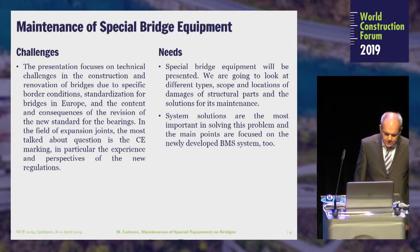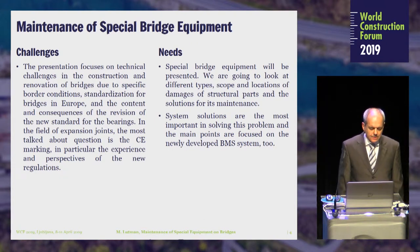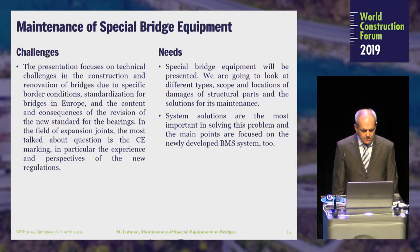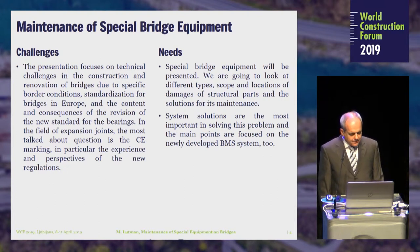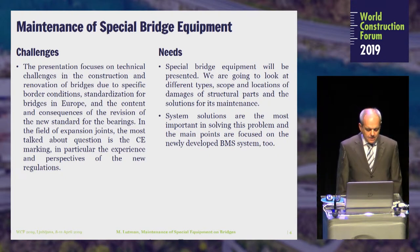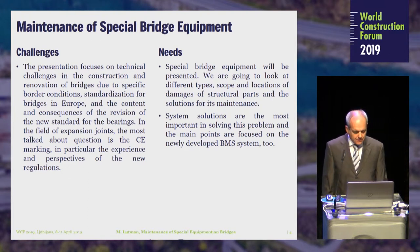The presentation focuses on technical challenges in the construction and the renovation of bridges due to specific border conditions, standardization for bridges in Europe, and the content and consequences of the revision of the new standard for the bearings. In the field of expansion joints, the most talked about question is the CE marking, in particular the experience and perspectives of the new regulations.